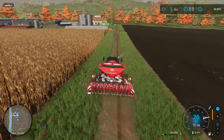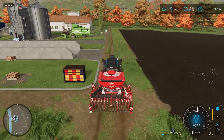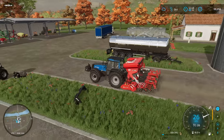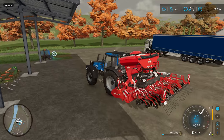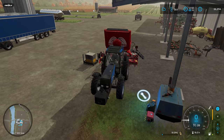I also noticed that the fuel gauge is showing as very low on this tractor. I was hoping to replace this tractor. The opportunity was there earlier. But yeah, we're going to have to put some fuel in it. Otherwise, we're going to completely run out. Anyway, let's just take the small amount of seed out that we have. There we go.